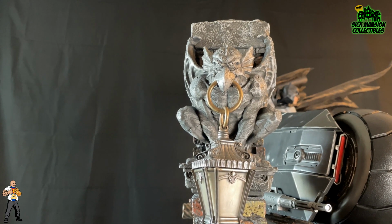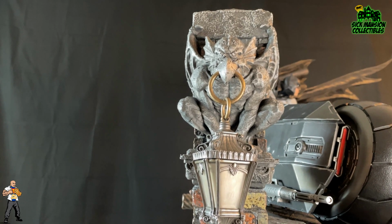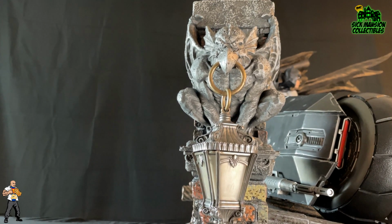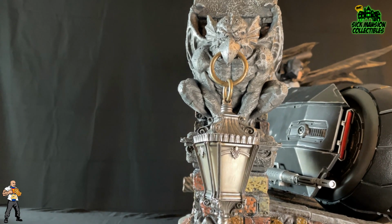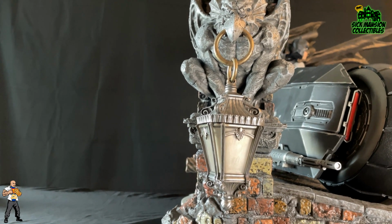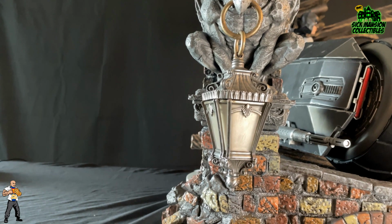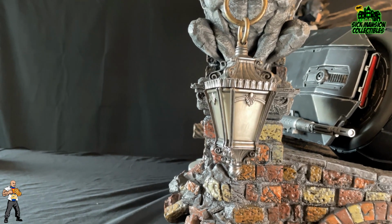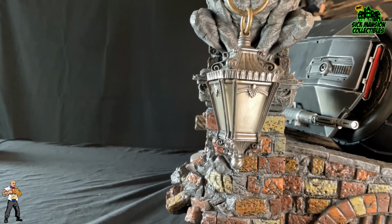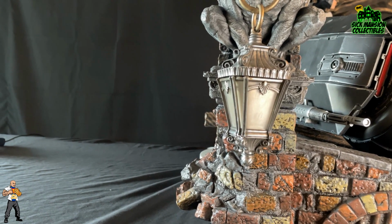You keep going up, now you're gonna start seeing this gargoyle. It's a beautiful sculpt of this gargoyle, man. Very ancient looking, really nice sculpt, real Batman-ish. Beautiful, man. Love the sculpt. I love the pose of the gargoyle just guarding the building itself, or guarding that tower. Very nice paintwork. Really nice sculpt. It's a pretty tall piece as well.